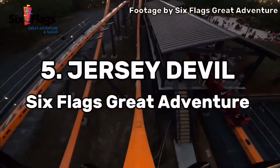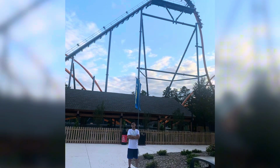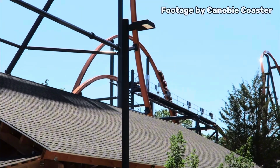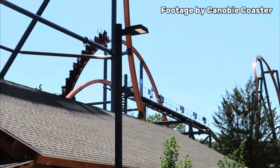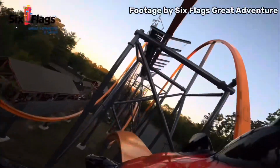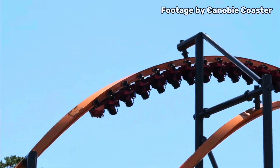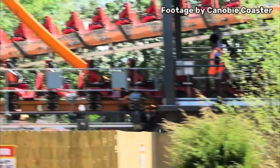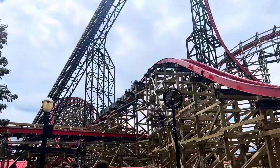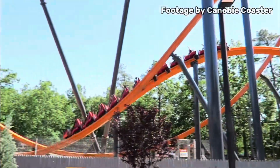Kicking off my list at number 5 is Jersey Devil Coaster at Six Flags Great Adventure. Since this ride is at my home park, this is by far the RMC that I've ridden the most. This is also the most flawed RMC that I've ridden. I still really love this ride, but it's got a bit of problems. I'm simply not the biggest fan of this ride's restraints or the seating position. There's been so many times where the restraints come down on me about halfway through the ride, which limits the airtime I get. And unlike the other RMCs on this list, this is the only one that has a rattle. Now it doesn't ruin the ride, but it's really noticeable.